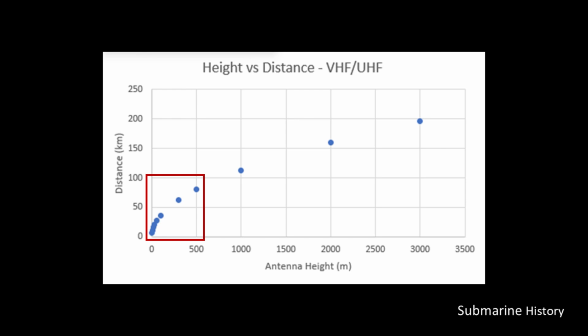In the U.S. Navy, back in World War II, aircraft carriers and battleships had the tallest masts, which could top out at 150 feet. And 150 feet works out to about 15 miles, or up to 30 miles between ships, each with a 150-foot mast.